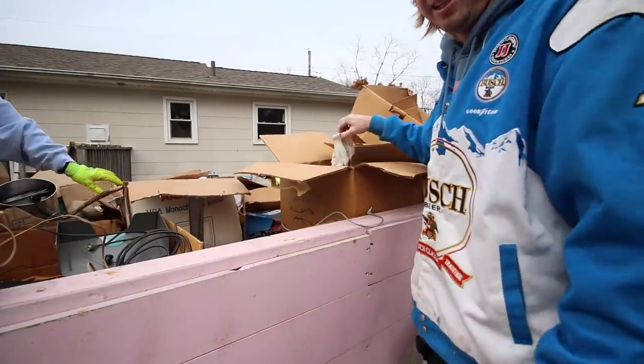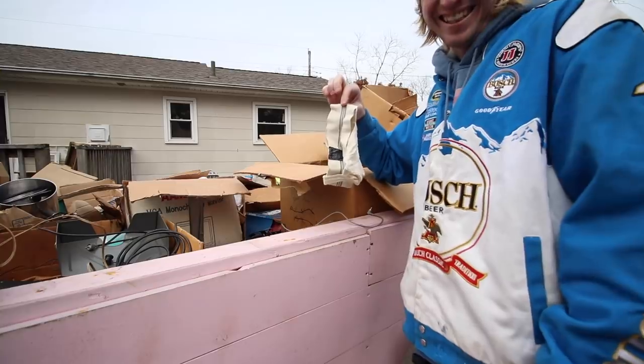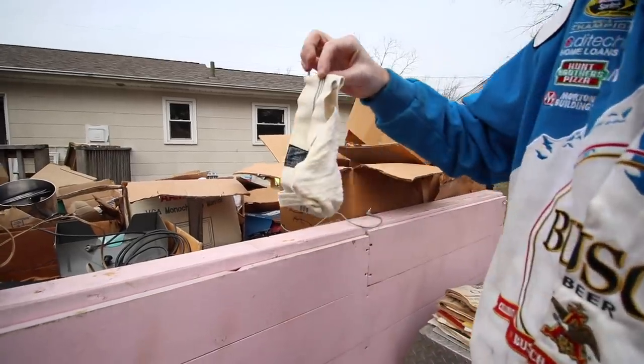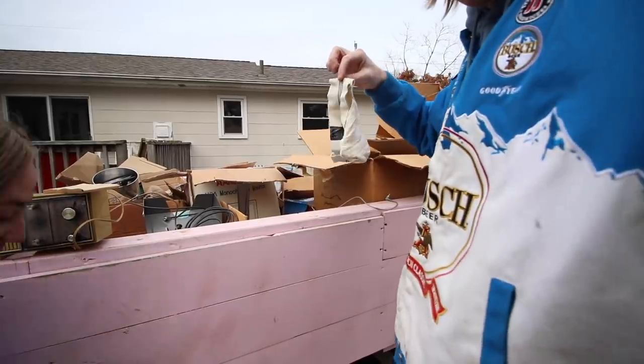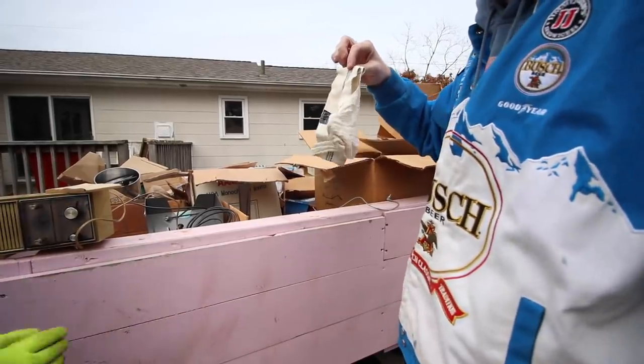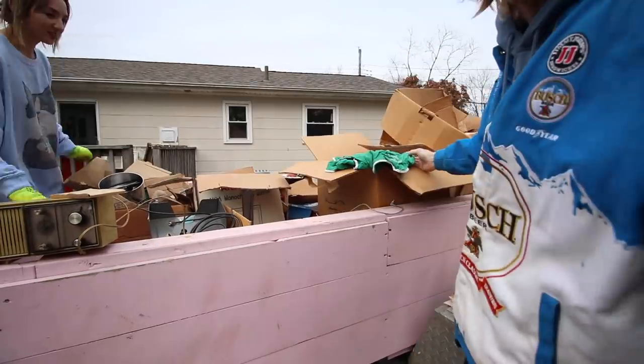The fact that we're out here with no gloves, or at least me, got this jock. I'm touching the jock. Got this jock out. What is wrong with you? Wait a second. Where'd you get this from? How much do you think this would go for on eBay? Free. What we got here?